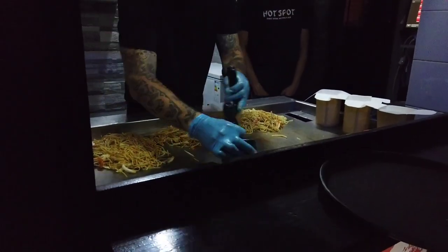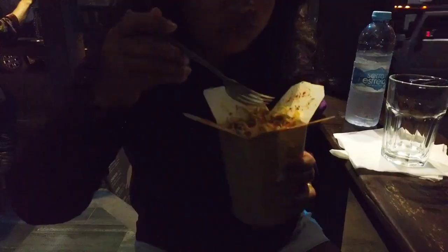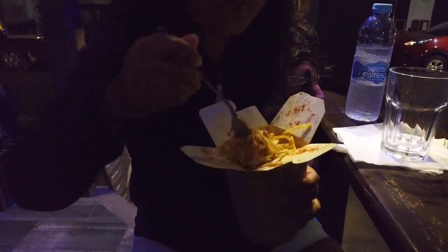We also tried Hotspot noodle bar. The price is between 6 and 9 euros. Definitely worth a try if you are not up to eating in a restaurant. How is it? Good? Yeah, good. Chicken pieces in between?